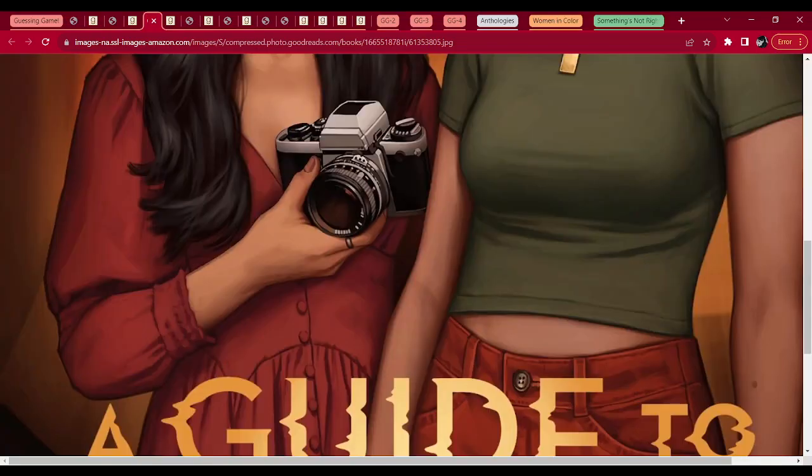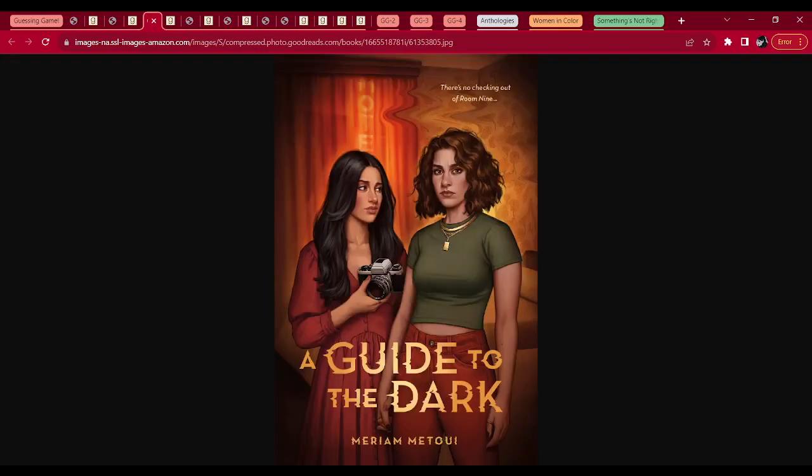Is she also wearing a little ring? Oh my gosh, this is such a fun cover. Every time I see this cover, I'm just so happy. It just looks so, I don't want to say cute, but it does. Even the color play, right?